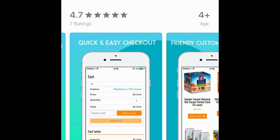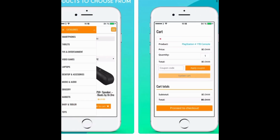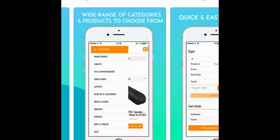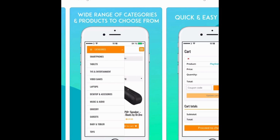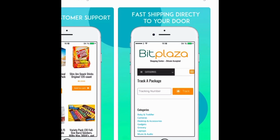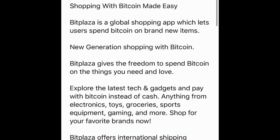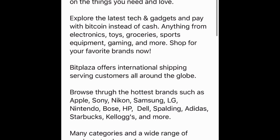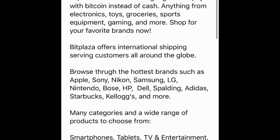Now, the name of this app is Bitplaza. And let's just read a little bit about it right quick. New generation shopping with Bitcoin. Wide range of categories, products to choose from. Quick and easy checkout, friendly customer support, fast shipping directly to your door. So it says shopping with Bitcoin made easy. Bitplaza is a global shopping app which lets users spend Bitcoin on brand new items. And it gives you the freedom to spend Bitcoin on the things you need and love. Explore latest techs, gadgets, and pay with Bitcoin instead of cash.